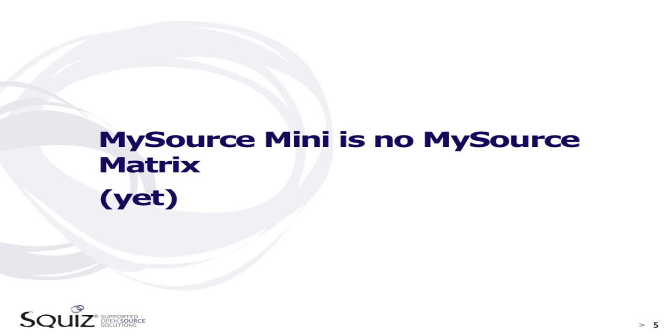MySource Mini isn't MySource Matrix. There is a difference in their function set. There's a lot more features in MySource Matrix, as you all know, even just listening to the sessions yesterday and the sorts of things that are dealt with by the help desk. It's clearly a fully featured system capable of doing many different things, and with that there comes some complexity. MySource Mini is also very young, so as a result we don't have all of the different extensions that are available in MySource Matrix yet.